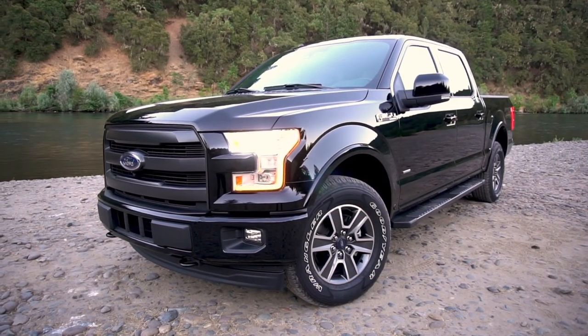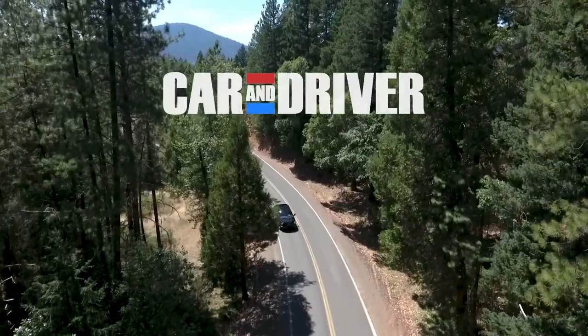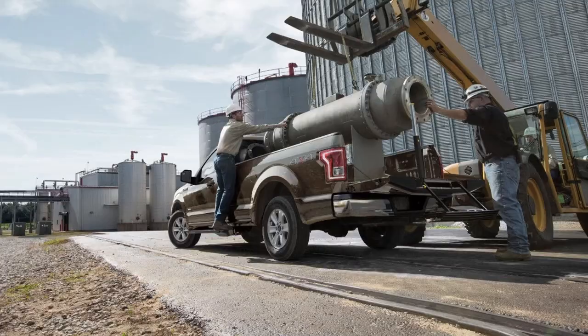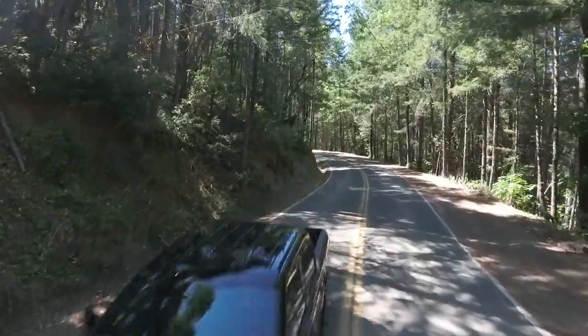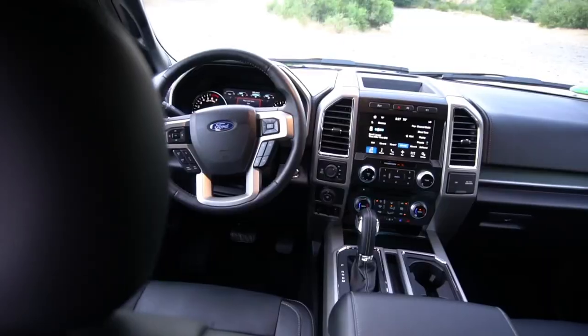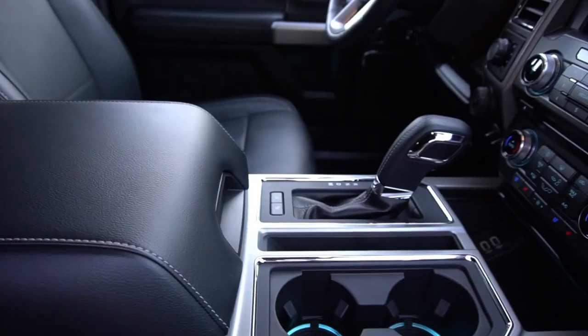That's right, Chris. The legendary F-150 earned a 2017 Car and Driver 10 Best Trucks and SUVs award, and with good reason. I'm driving Ford's Lariat Series F-150 Super Crew, the first step into Ford's luxury truck segment. Don't let the luxurious interior fool you.